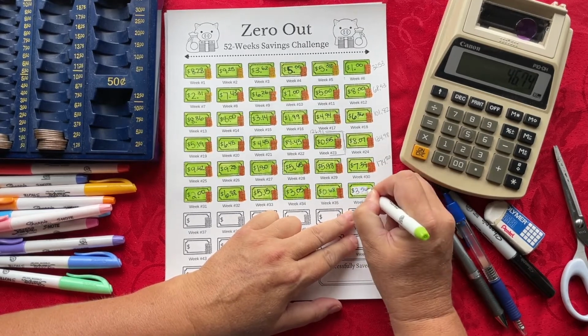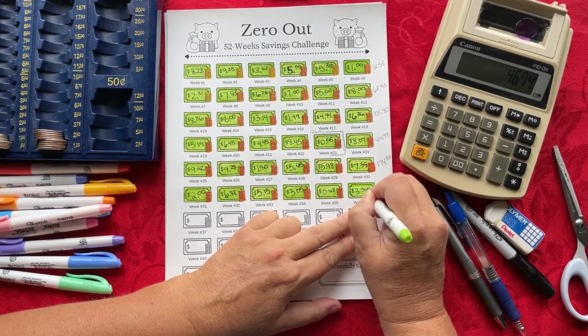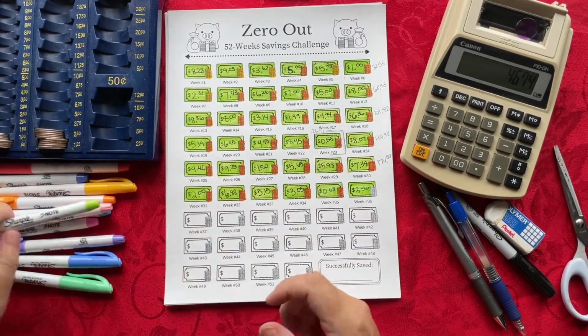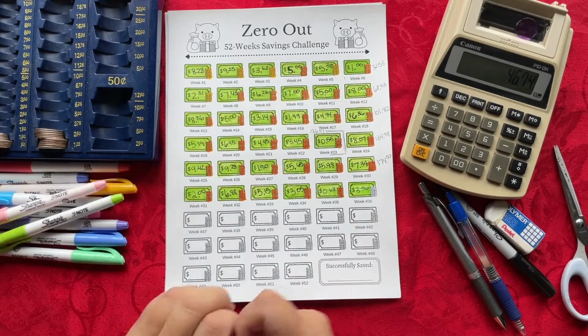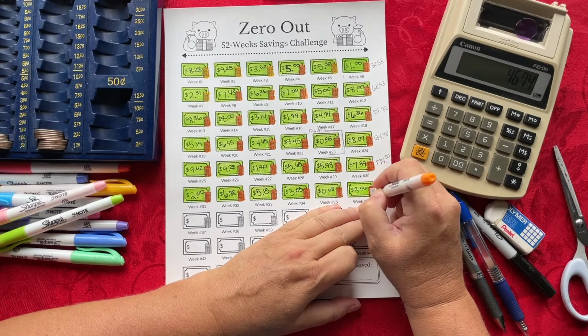This is a super easy one to do because it's usually lower amounts, so it really isn't that big of a sting coming out of your checking account.